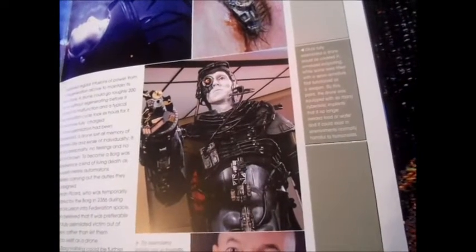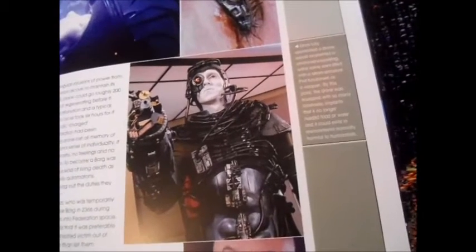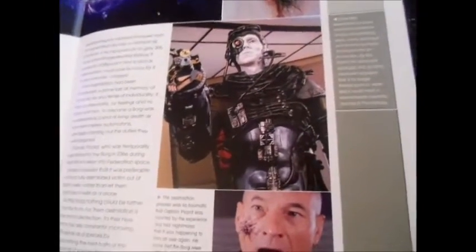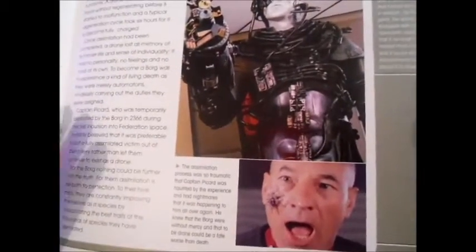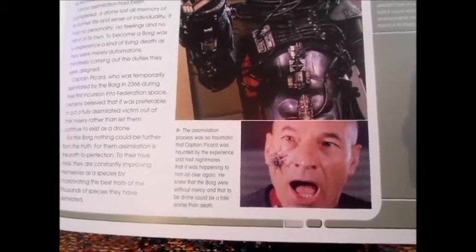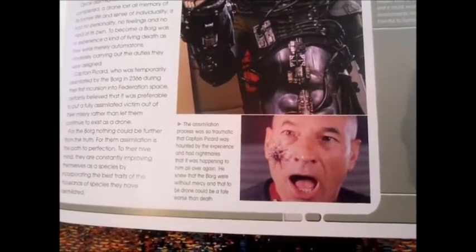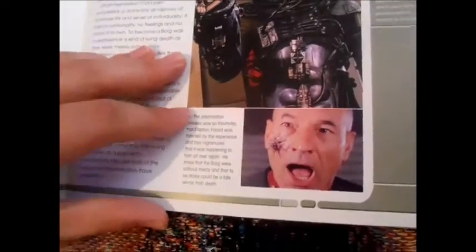The drone is equipped with so many cybernetic implants that they no longer need food or water and could exist in environments normally harmful to humanoids, like the vacuum of space, the cold, and heat. It's so traumatic that Captain Picard was haunted by the experience and had nightmares that it was happening to him again. He knew that the Borg were without mercy and that becoming a drone can be a fate worse than death.